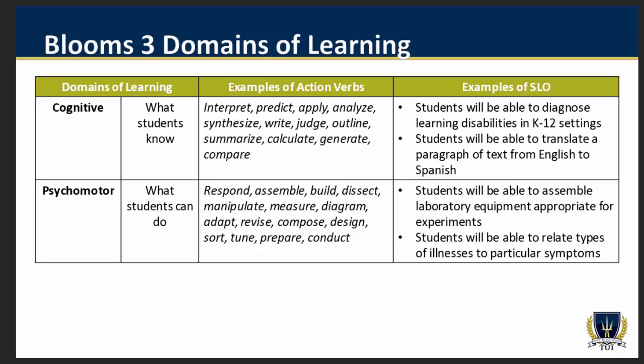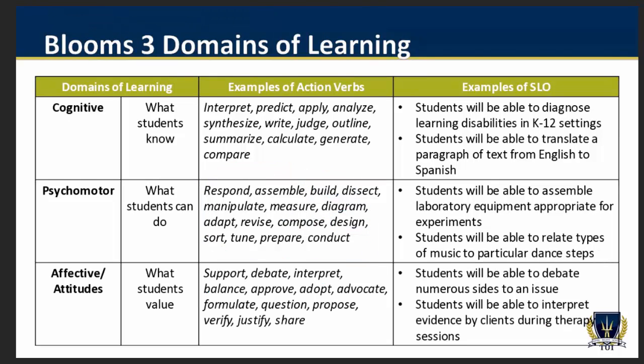And you can see some other verbs outlined in your slide. For psychomotor, they may be asked to respond, assemble, or build, depending on what level of learning they're on. So for advanced learners, they're asked to design, or mid-level may be asked to build something, and entry-level may be asked to compose something that they're memorizing, or to do a procedure that they're copying or to mimic. Lastly is the affective, or your attitudes.